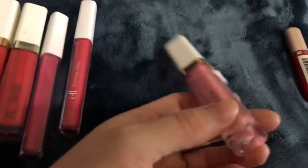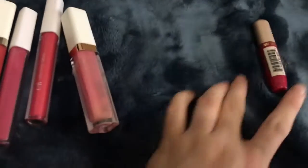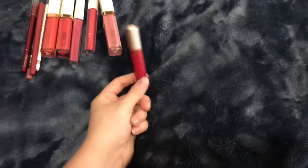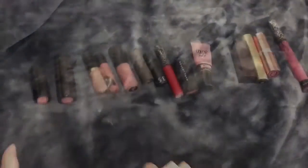I have another Flower one, Lovely Lotus. I hardly use this one unless it's a no makeup day. It's just a Milani Glitter Gloss. I found that at the Dollar Tree. That's all my liners and glosses.